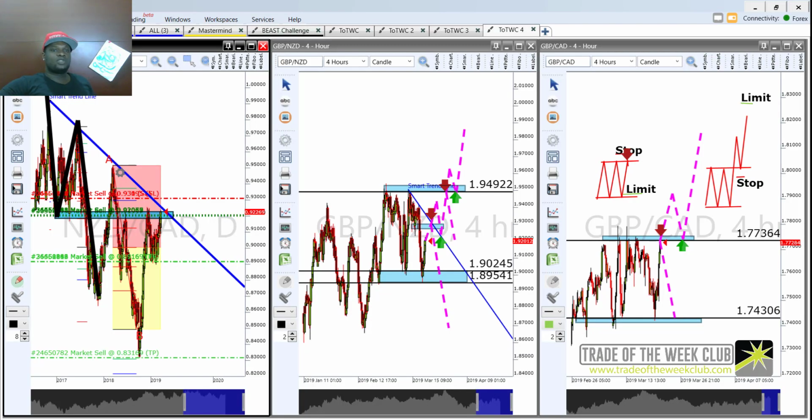Alright, hi everyone. It's the 24th of March 2019. This week I am going to be looking at selling the New Zealand dollar card. I want to see what the pound New Zealand dollar is doing before I continue, and I want to take a sell or buy trade on the pound card, and we'll discuss that shortly.